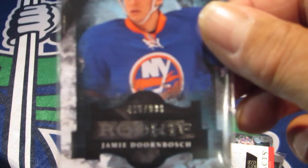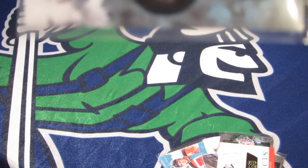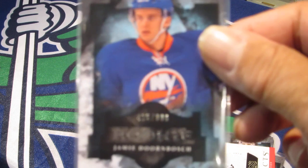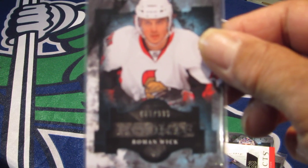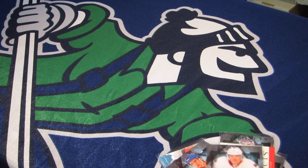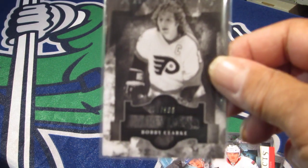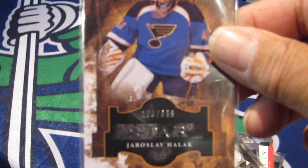I had a lot of trouble with this name. I'm going to butcher it for sure. Jamie Dornbosch, New York Islander rookie. Another rookie, Roman Wick, Sens rookie. Bobby Clarke legend card. Yaroslav Halak star card.